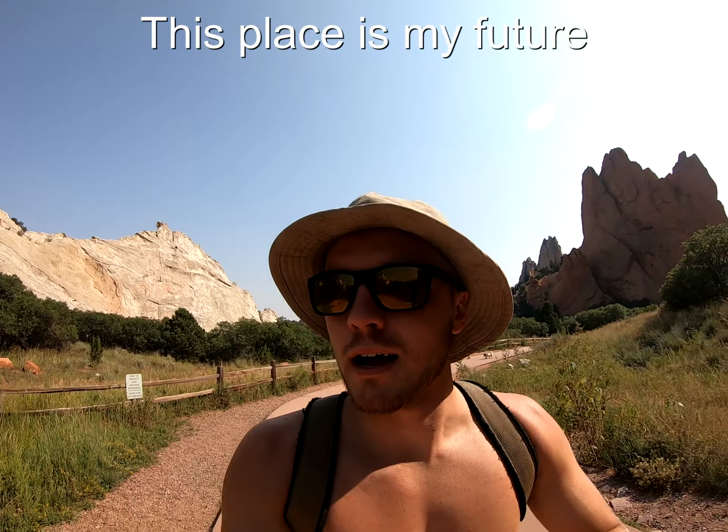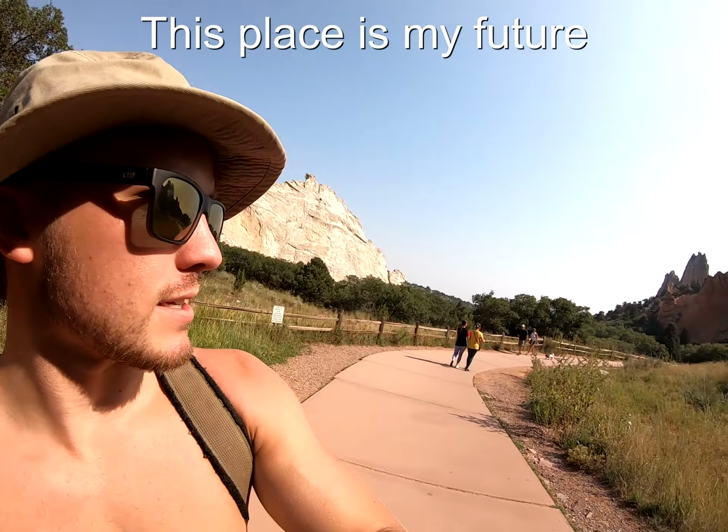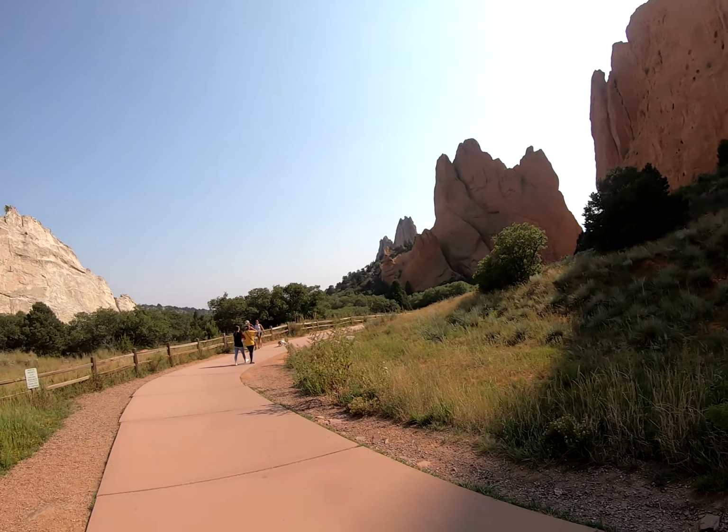So I've been walking around Garden of the Gods for a while now. Now just check it out. It's spectacular. And what I've learned about this place is a guy by the name of Perkins used to own all of this land as private land. He purchased it for about $10,000 way back in the day, and it's over 400 acres.